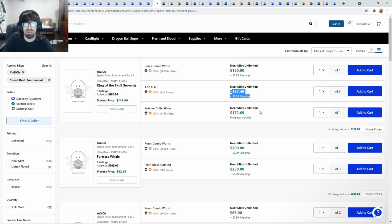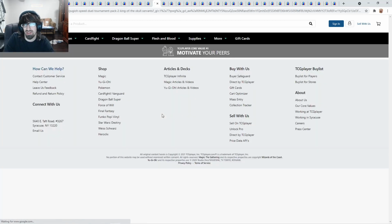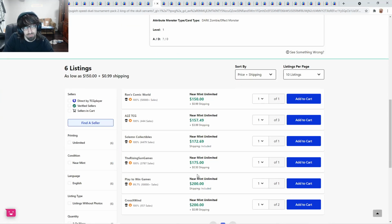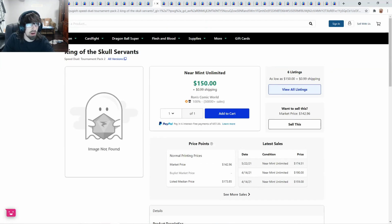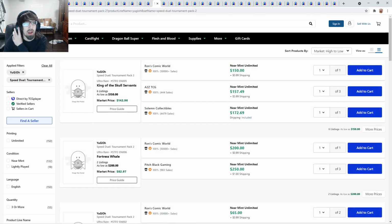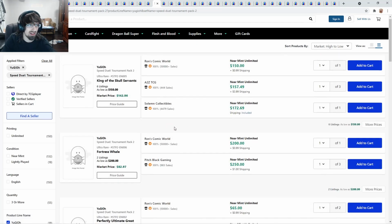King of the Skull Servants here at 150, going up to 157. And this sells, by the way, as you see right here. Right? So, I don't know. This is crazy. But we do have the Super OTS Pack 16, so maybe that'll make this price calm down a bit.